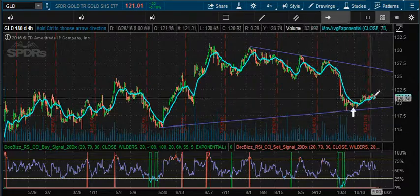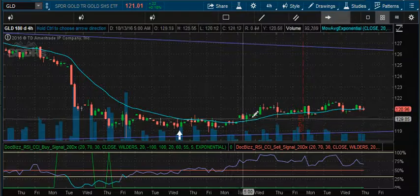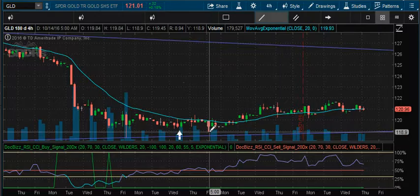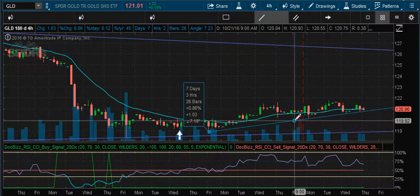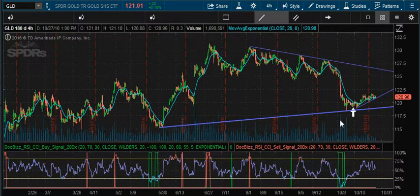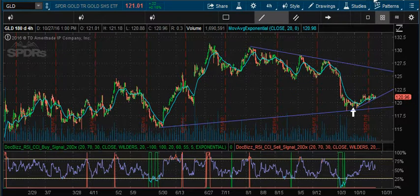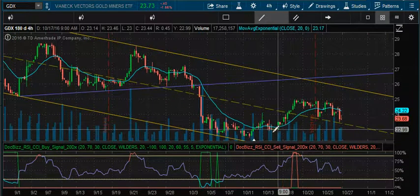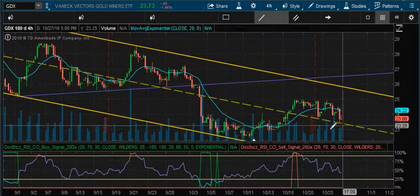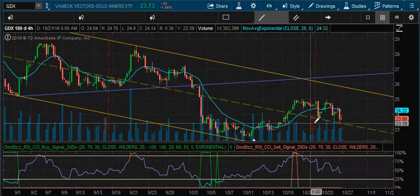Gold, we're still long on it. Slowly teetering up. Let's put a trend line to see what type of direction. Yeah, looks like we can respect that. So if it breaks that, we'll put a sell on it. These gold miners go down 1.5%. We still like it though.